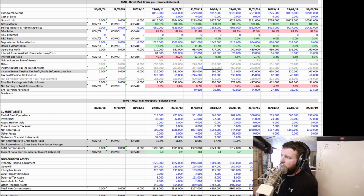Okay, so we've only got a few years worth of data. Royal Mail floated on the stock market in 2013, so we've only got about 6-7 years worth of data on Royal Mail post-float. But we do have a couple of years pre-float data as well. The more data the better, but we've got plenty here to get our teeth into to really understand what's going on at Royal Mail, so no issues there at all.